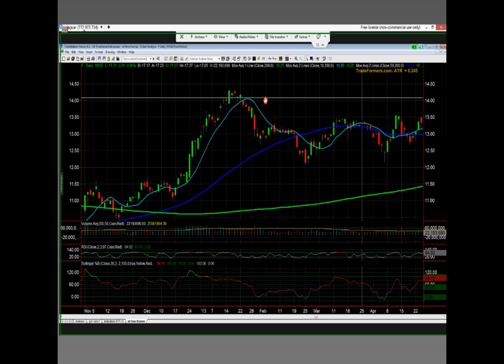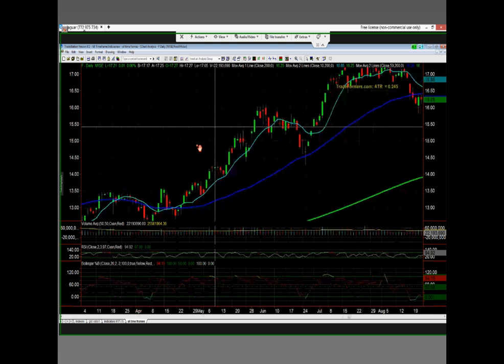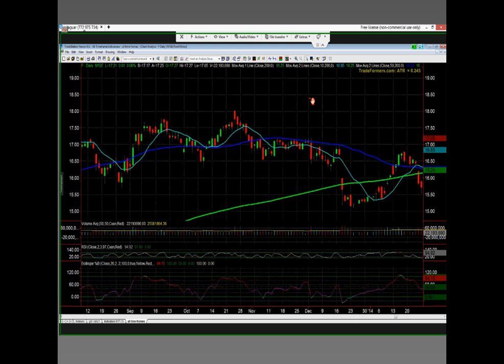So let's now fast forward to where Ford is right now. Now, compared to General Motors, which of course has had a terrible year killing people.